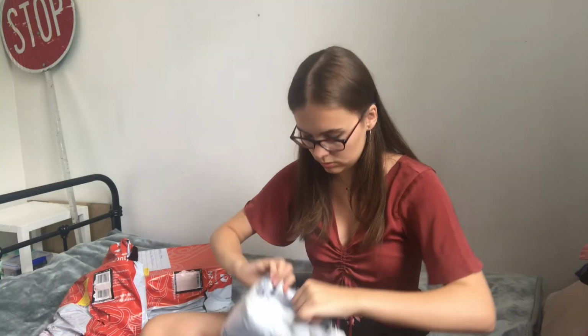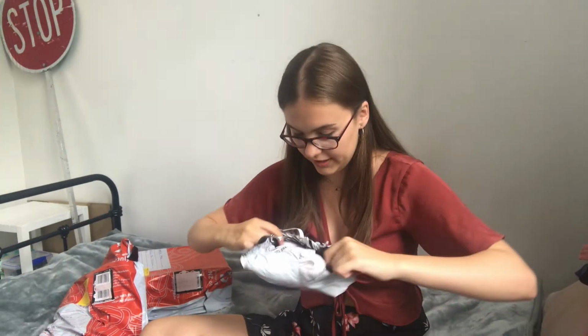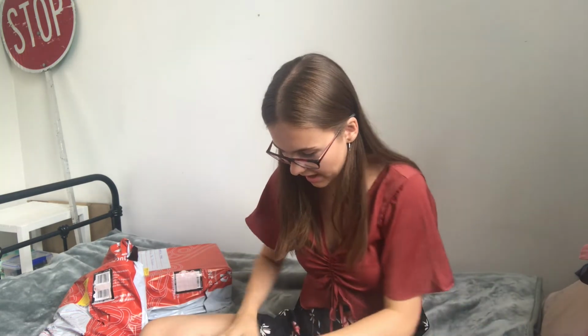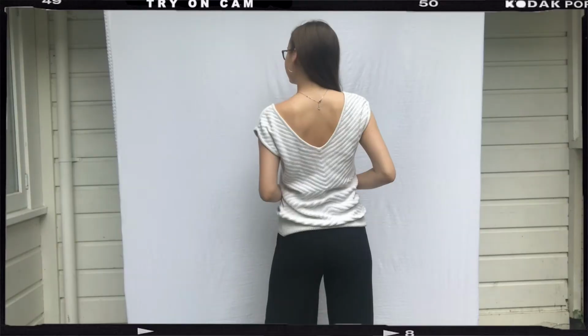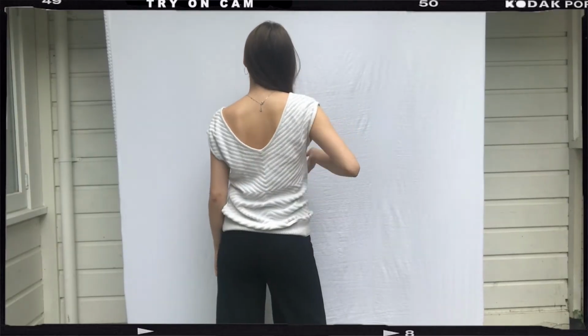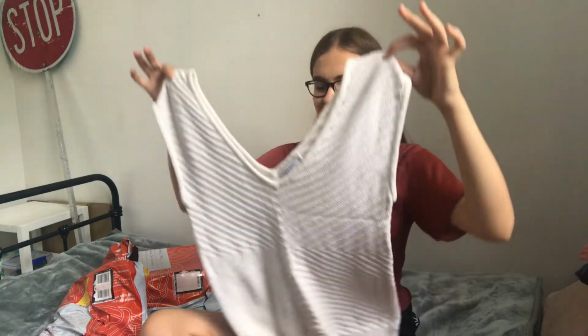Oh, there we go. Oh, what is this? I think I know what this is. No way. This should be a Calvin Klein vest. It is. So it's white and it's got these tiny, tiny gold specks in the fabric that go across it, and it's just, oh my goodness, I love it.